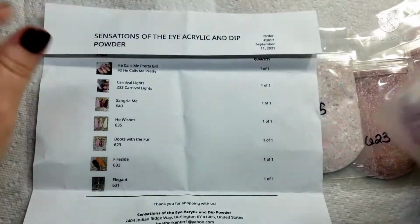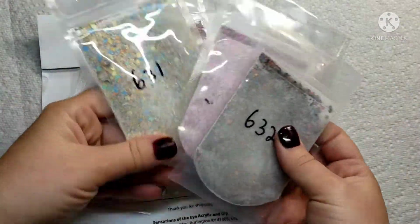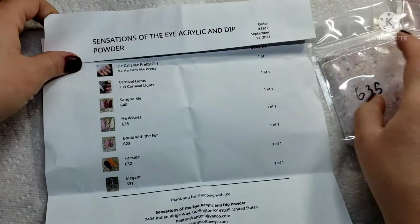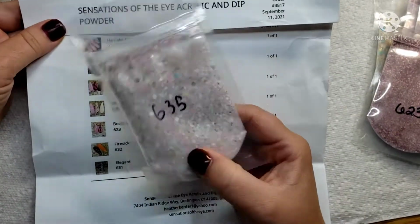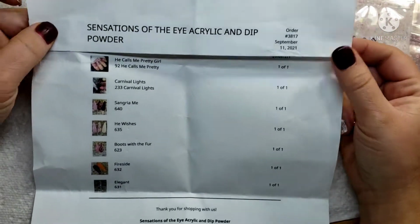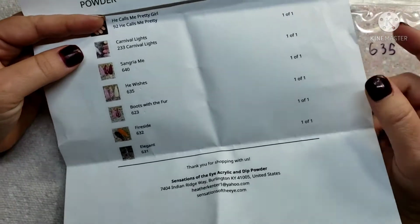So today I have a little haul video to share with you guys, and we're also going to do some swatching. I ordered some acrylic powders slash dip powders from Sensations of the Eye, and we're going to swatch these. They looked so beautiful online.